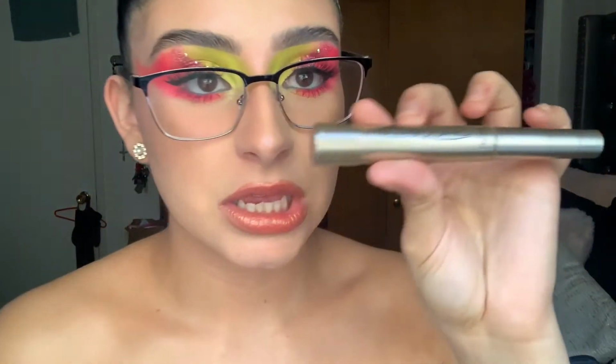Next, I'm going to be showing you guys my current mascara. This is actually one of my favorite things right now. I haven't used this for many years. I used to use this when I was a freshman in high school, and I remember really liking it. I'm surprised it literally looks the same, but this is the L'Oreal Paris Telescopic mascara.